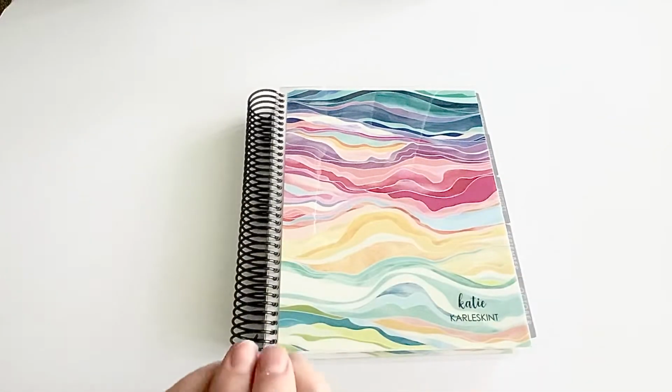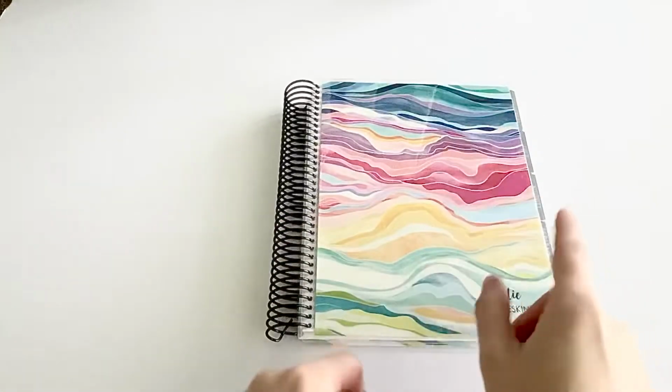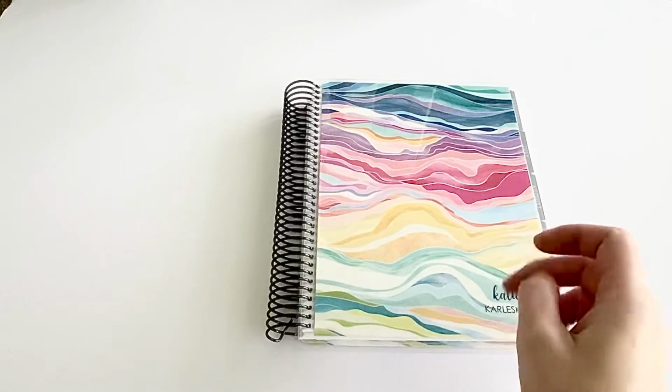Hey guys, it's Katie over at KDK Plans, and today I'm just going to be showing you guys how I set up my Erin Condren Life Planner.